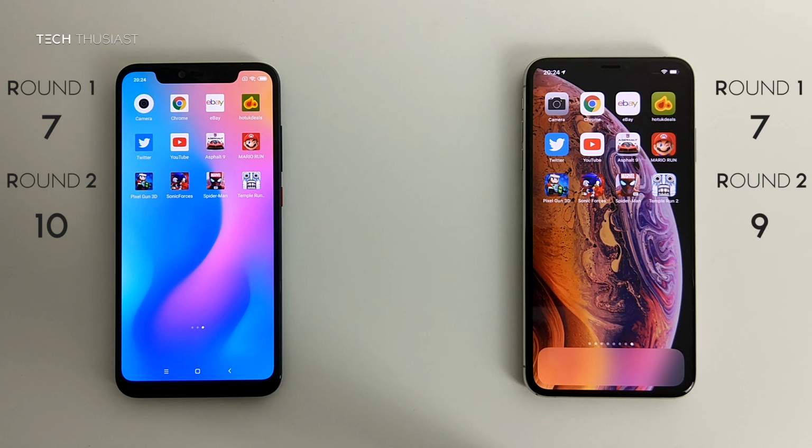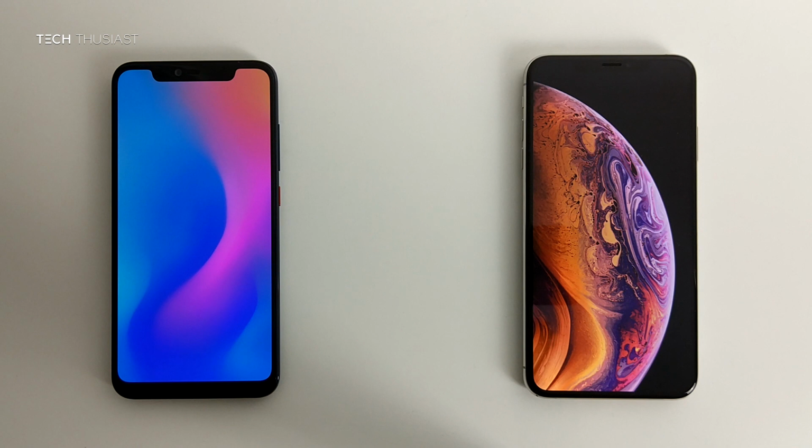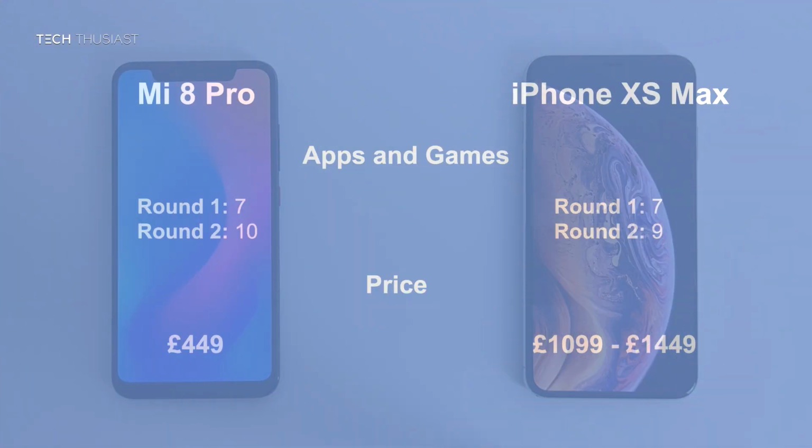So at the end of round 2, the Mi 8 Pro wins by 1 point. So that is the end of this speed test comparison, and here is a recap of the scores. In round 1, the scores were tied at 7 points each. In round 2, the Mi 8 Pro won, and that was by 1 point.